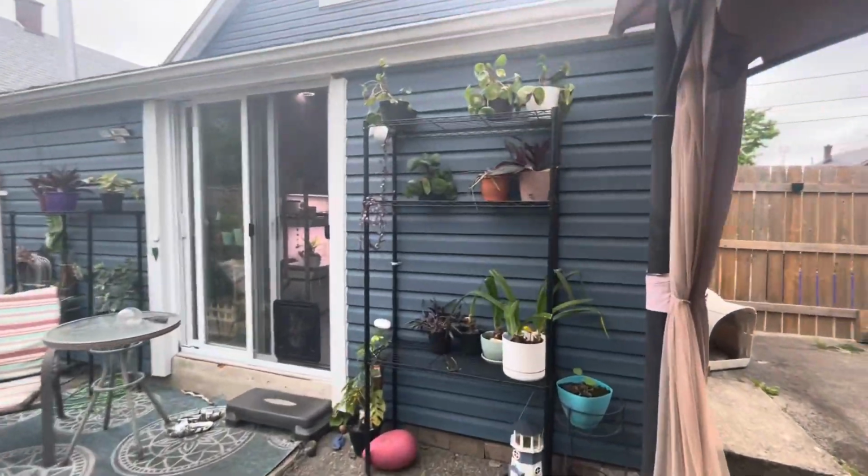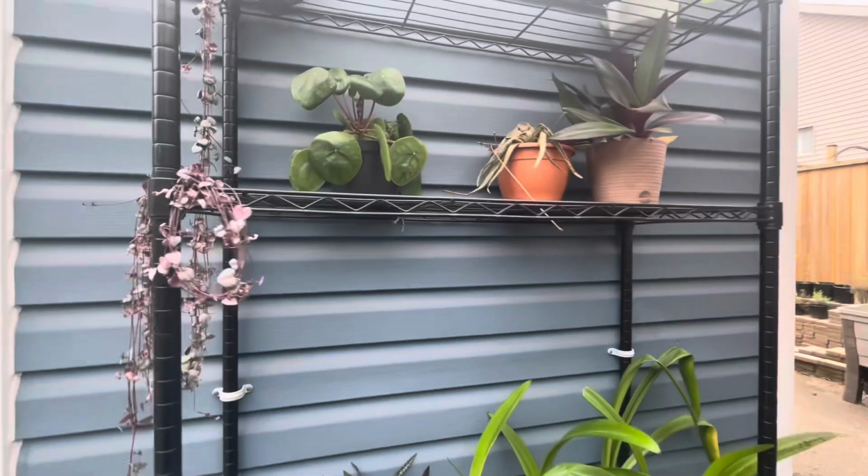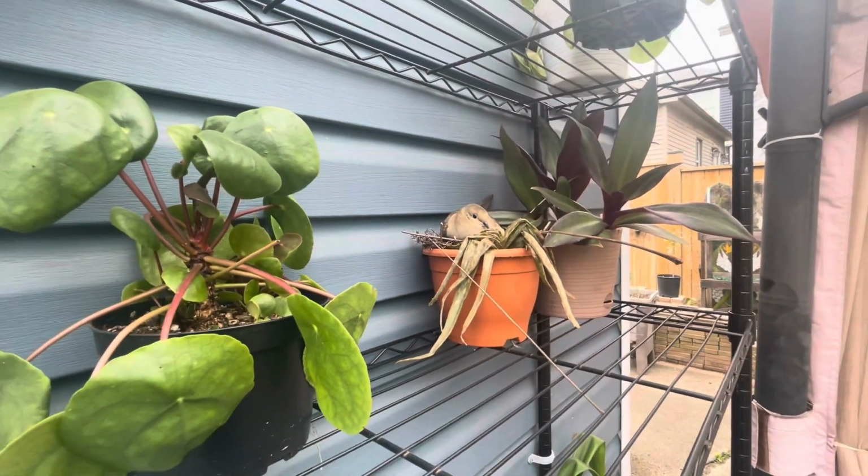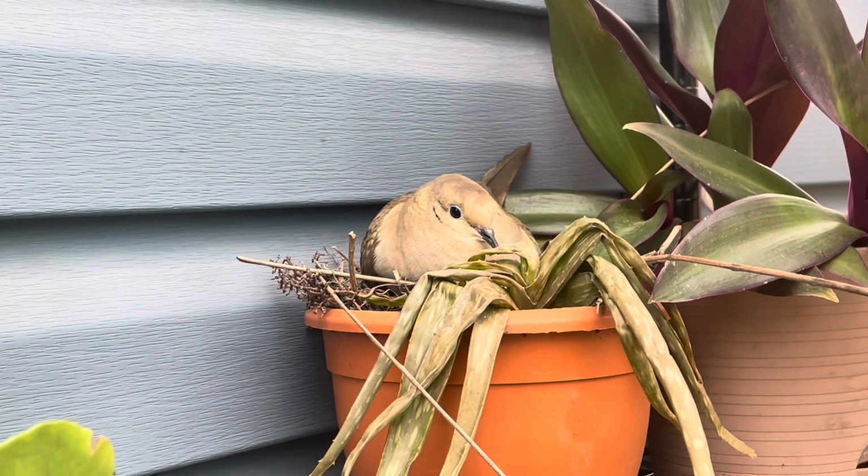Speaking of birds nesting, I will leave you on our mother dove. She has 2 eggs in there right now, so we are expecting dove babies any day.